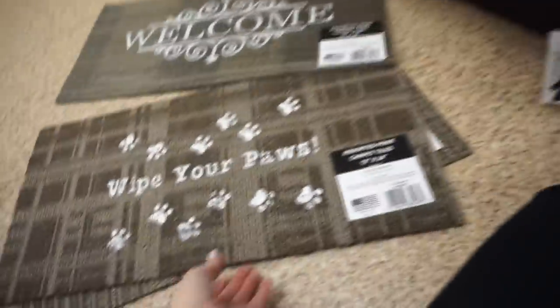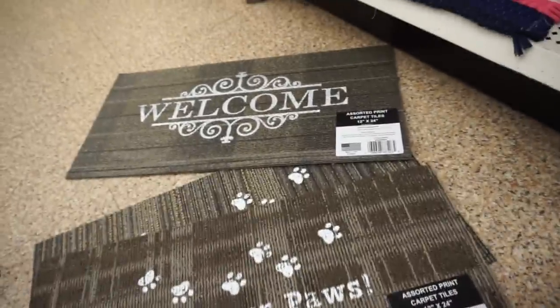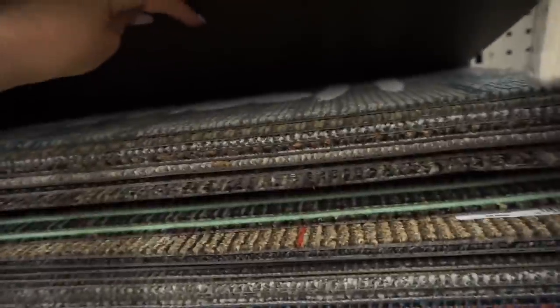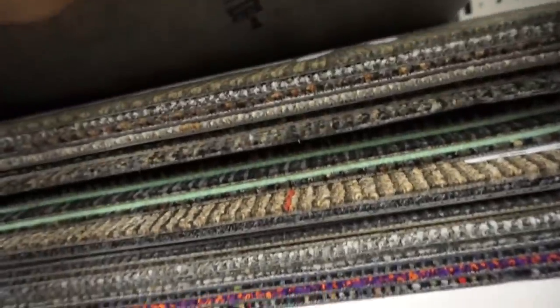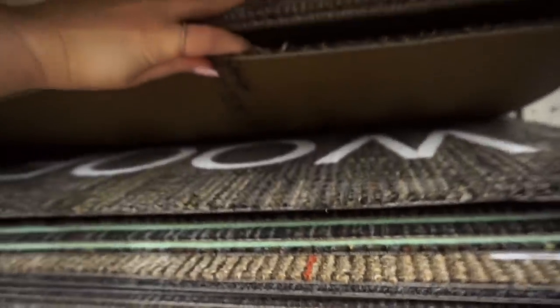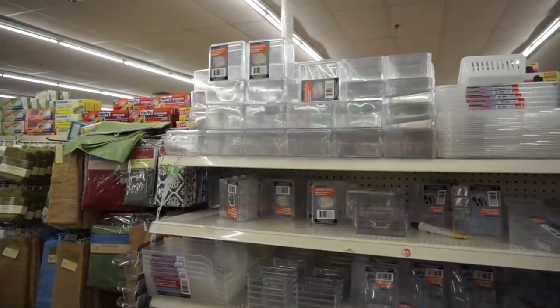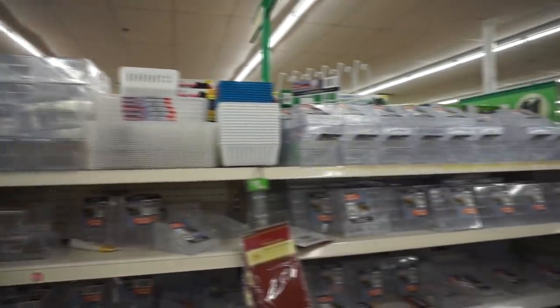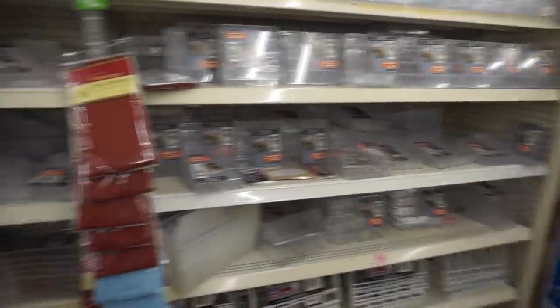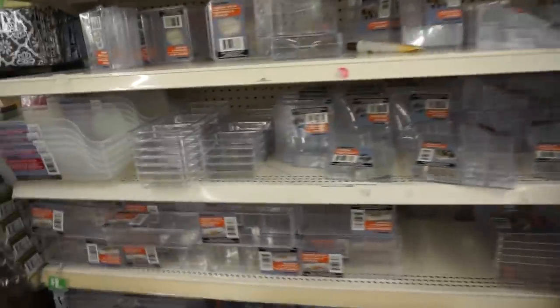Crazy. They have wipe your paws. They have a couple of wiper paws. I have another home one. The wolf one. I can't believe I had no idea that they were that small. The store always has the most of these acrylic looking organizers, but I never see any new ones.